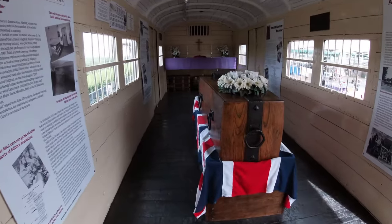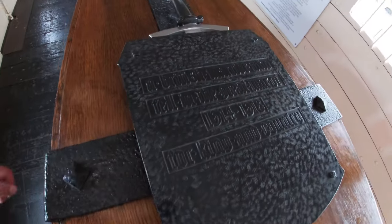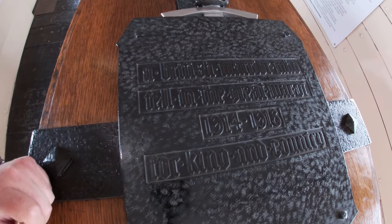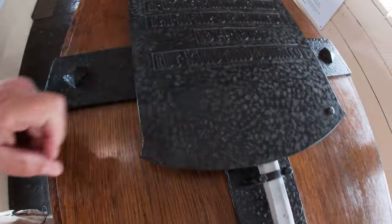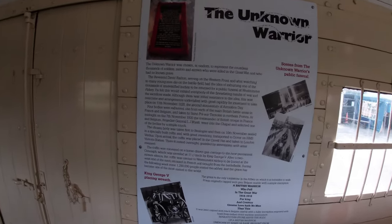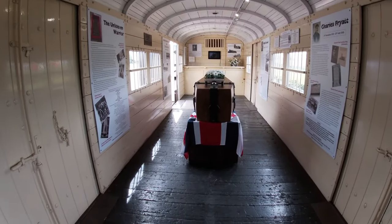It's quite moving, actually. The fact that this carriage, well, not this one, but a carriage similar to this, carried the body or the remains. A British warrior who fell. It's hard to read that. In the Great War of 1914 to 18, for king and country. So yeah, my thoughts are that the unknown soldier's carriage came through here.